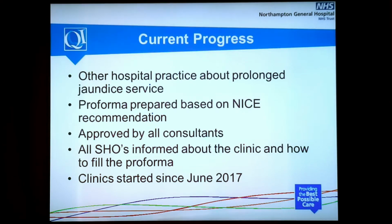For the current progress, I contacted other local hospitals to ask about their prolonged jaundice service. One of them was Leicester Royal, which has built up a really nice ongoing service for prolonged jaundice patients. I contacted them and got their ideas and the way that they work. I prepared the pro forma based on the NICE recommendations, and it has been approved by our consultants. I've spoken to all of our SHOs and given them a very brief training on how to fill the pro forma and what to look for specifically in prolonged jaundice patients, because some of them are quite experienced and don't need much information, but some are just GP trainees who need a little extra information.